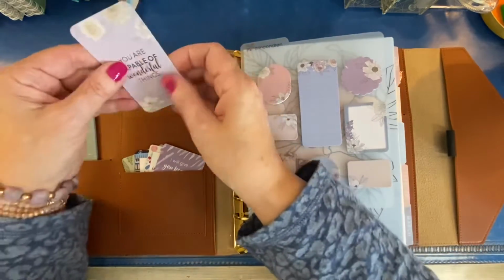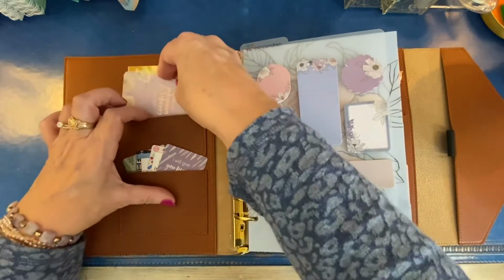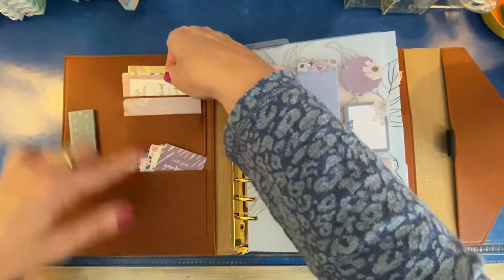And then I put this Flora compliment card, you are capable of wonderful things, here. A few more of the same prayer cards.